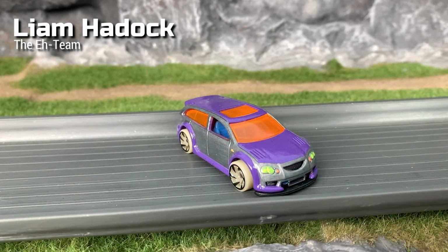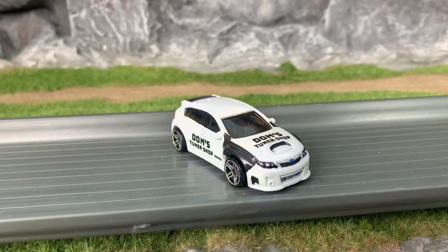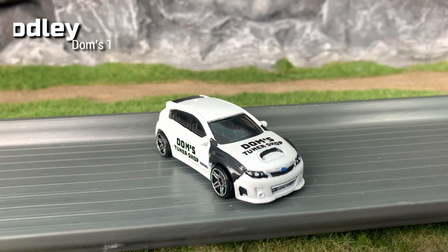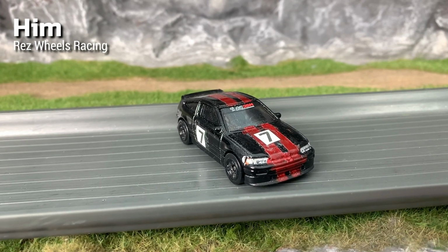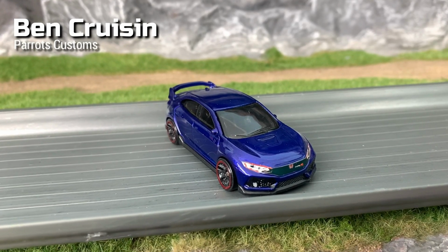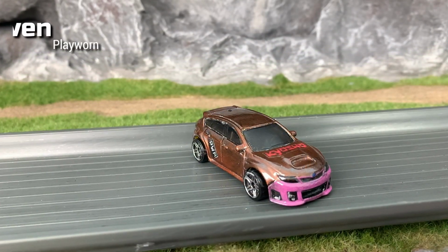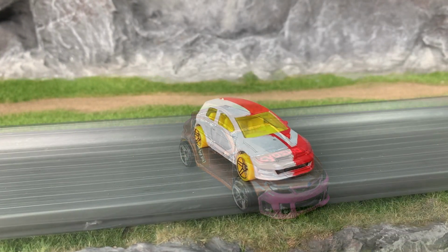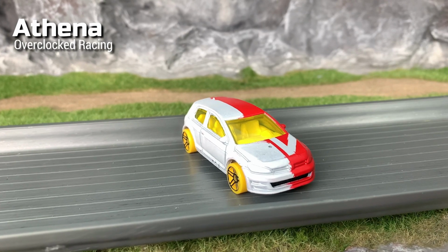Group 1, we got Liam Haddock from the A-Team rocking the Audacious. Next up is Dom Woodley from Dom's Tuner Shop in the white and black Subaru. Then we got him from Rez Wheels Racing in the number 7 Honda CRX. Next is Ben Cruisin from Parrots Customs in the sleek dark blue Honda Civic. Then we got Owen from Playworn Racing in the brown Subaru. And last but not least, Athena from Overclocked Racing in the Volkswagen Golf.